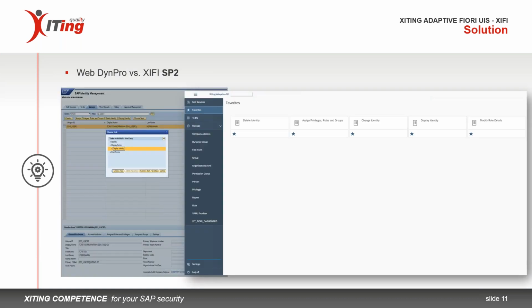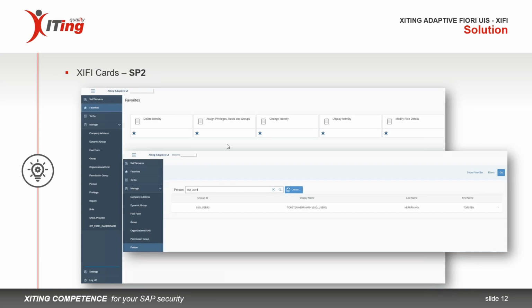So here we have two screenshots. On the left side, we have the old WebDynpro UI. And on the right side, we have a preview of our XIFI SP2, which will be shown later in our demonstration. Since SP2, we are using the so-called Fiori cards. The old tiles were outdated, so Fiori uses now cards. But we'll see them afterwards in the demonstration, like I said.